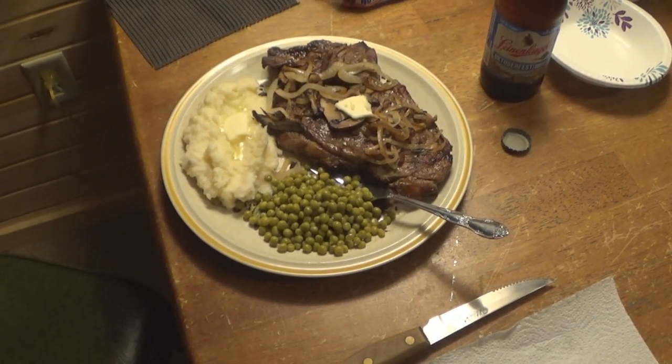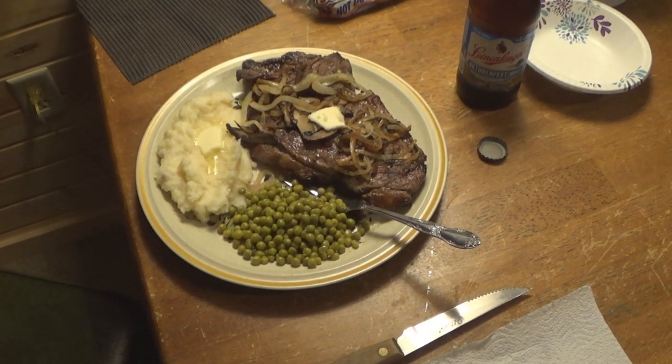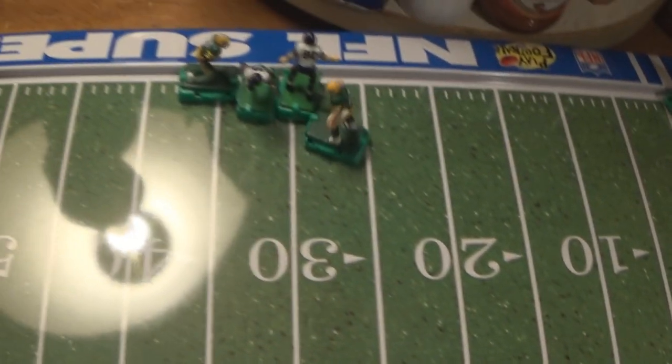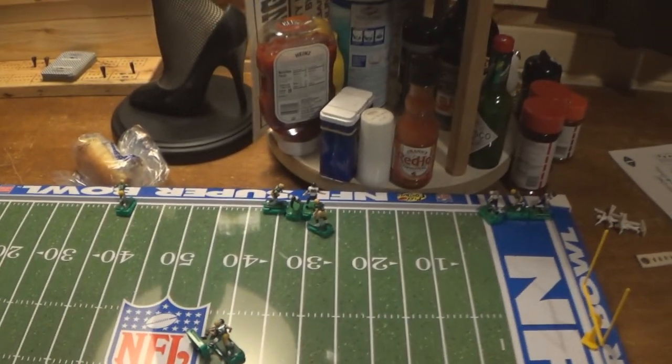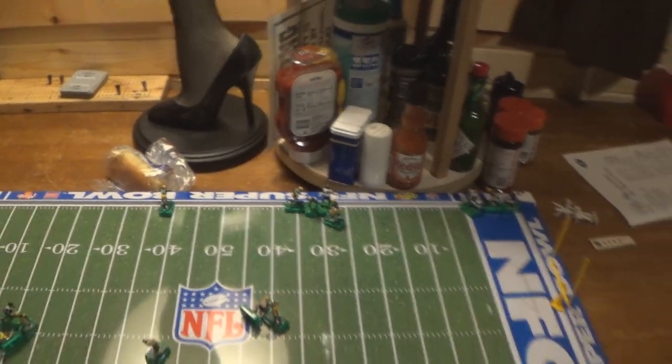That looks good. I'm not talking about the leg lamp. Oh! Tackle on the sideline for a loss. It actually hurts my head. Yeah. This is her deer.